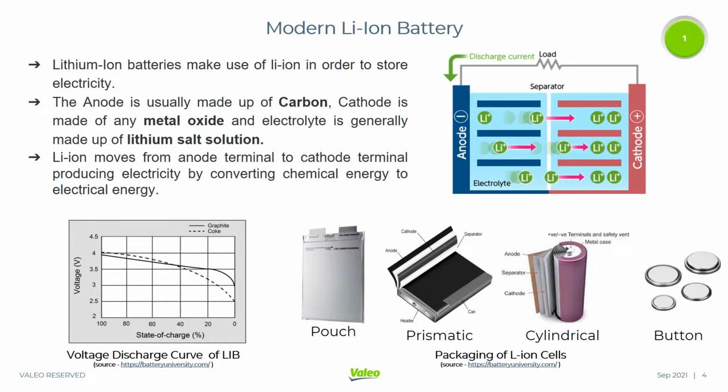Now the voltage provided to power the load is obviously very important. The figure here on the left shows the typical voltage discharge curve of a modern lithium-ion battery with a graphite anode, as compared to the earlier versions which used to have the coke anode. Here you can see the flat discharge curve of the modern lithium-ion battery offers effective utilization of the stored energy in a desirable way. Finally, according to different packaging form, the lithium-ion cells are commercially available either in pouch, prismatic, cylinder or button configuration.